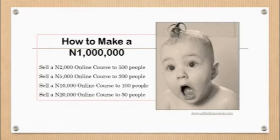I was discussing with a client during the week who said she bought courses for as much as 10,000, 15,000, and all that. Imagine you have 100 people buying that. And if your course is a premium course, some of my clients that are already established institutions sell their courses for as much as 65,000 naira in the classroom.